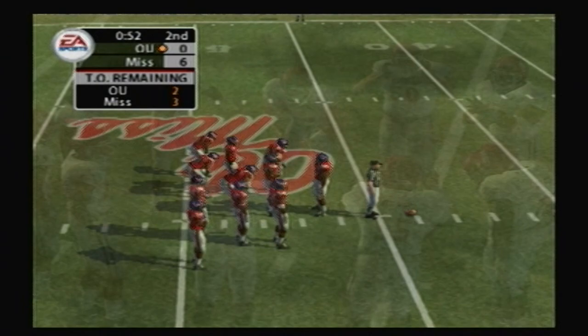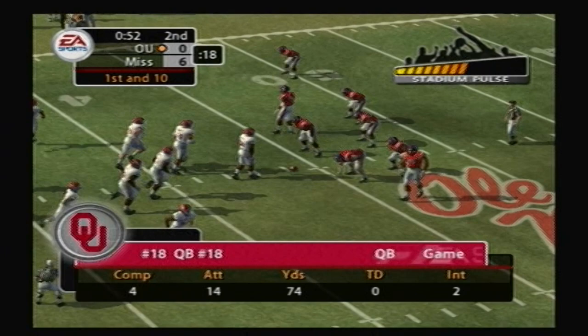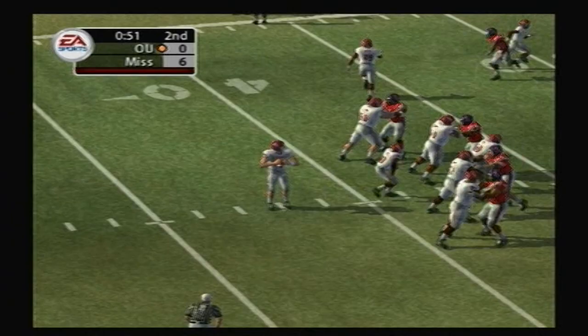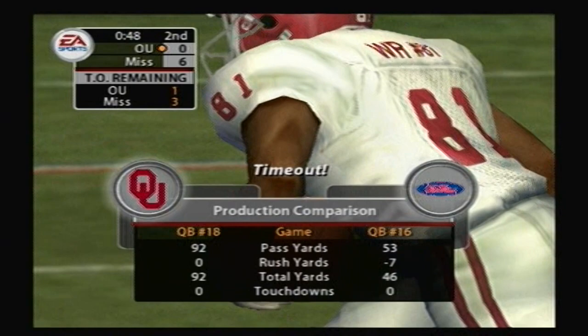It's first and 10. Ball on the 44. They come out with three wide receivers. They'll throw on first down. Across the middle. Tackle. Oklahoma calls a timeout.